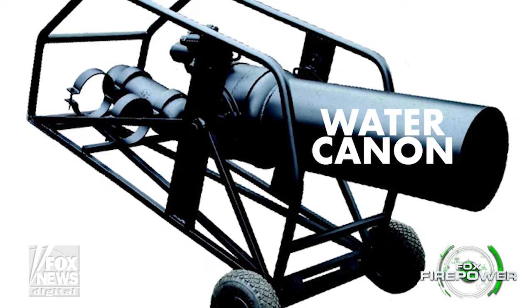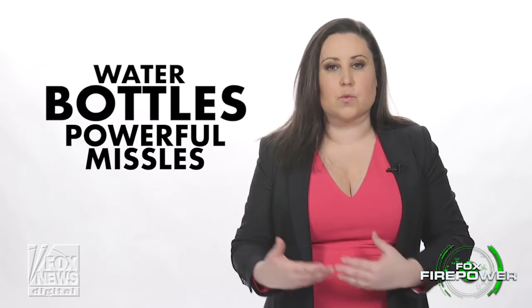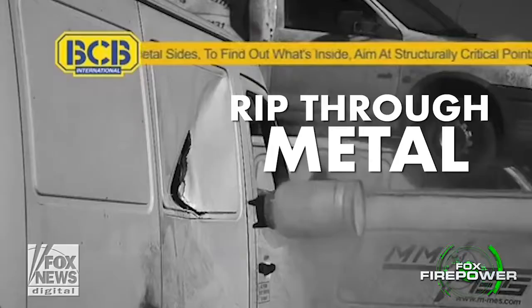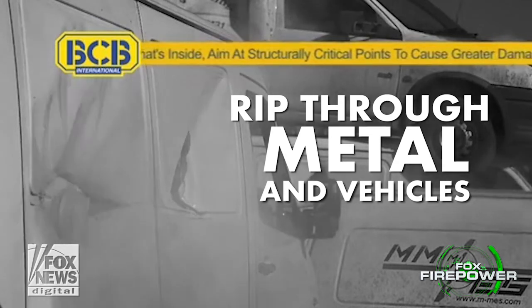So here's what it is this week. It's a water cannon. Now I know it sounds like a lot of fun. It gets better. What does it use for ammo? It has unique ammo. It uses water bottles as powerful missiles. Once loaded into this cannon, they can punch through walls, 2-layer walls, brick walls, rip through metal, rip through vehicles, just using water bottles as ammunition.